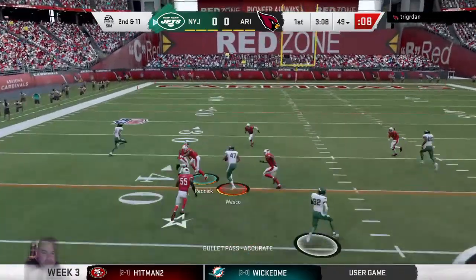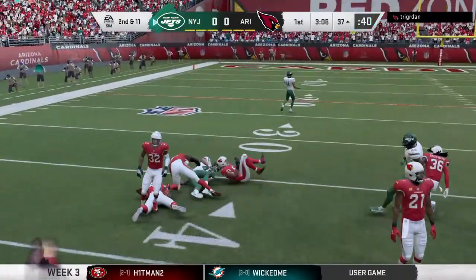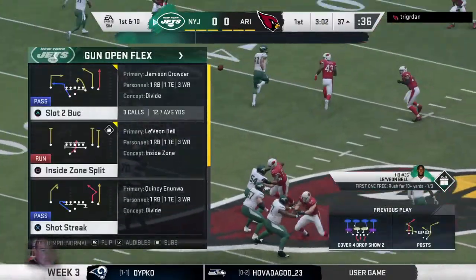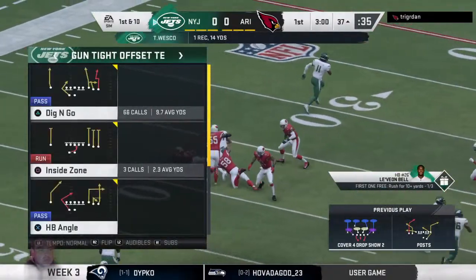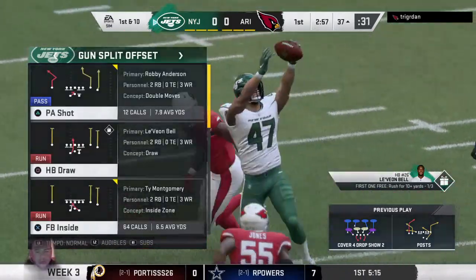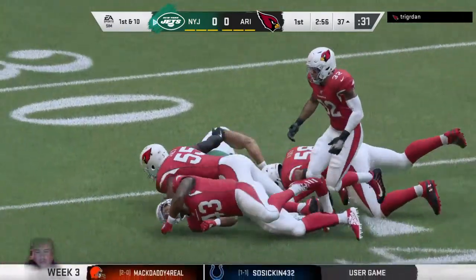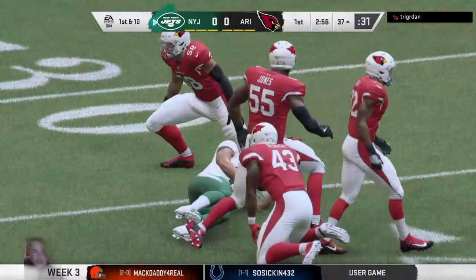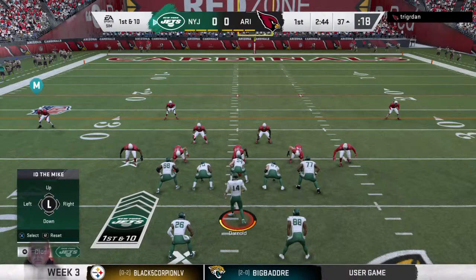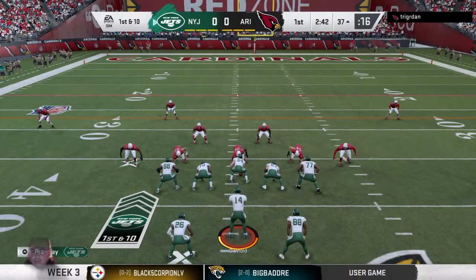On 2nd and 11 now. Darnold caught by his tight end Wesco. And they're going to have another first down as the tackle's made here at the Cardinals' 37. One of the advantages of zone defense, as I remember it, is being able to see the play develop in front of you. One of the disadvantages, when they find those levels where they can hit you with it. Sometimes behind the corner and in front of the safety, it makes it tough to defend.